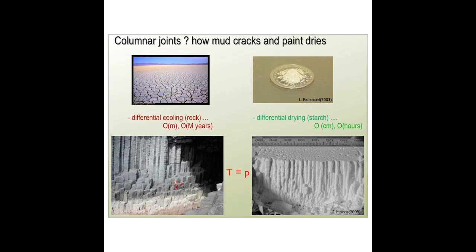Okay? All right. So you can make a theory for this, and I want to connect this, as I promised, I want to connect this to other things.